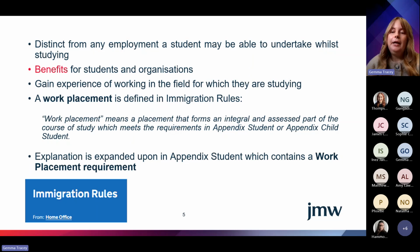So, for example, I've worked with an organisation before where we had a student who was undertaking an engineering management master's degree, and they were able to undertake a management work placement in a retail or perhaps a catering organization. In our case, it was a catering organization. Whether the placement is in the field the student is studying is something that the university assesses, but in this case, although the work placement was nothing to do with engineering, it did have the management aspects that were relevant to the course that the student was studying, so it was sufficient.